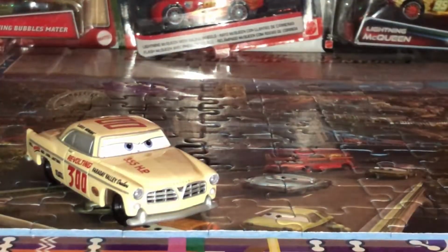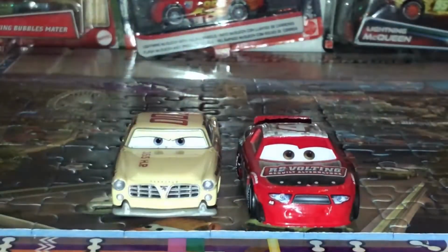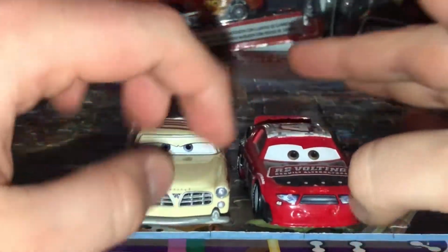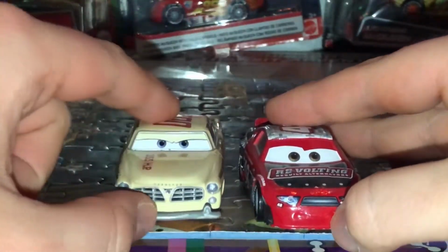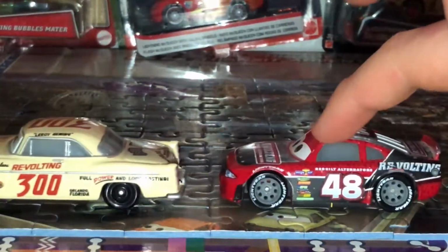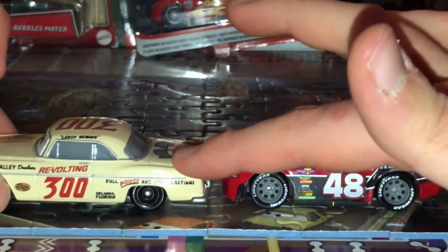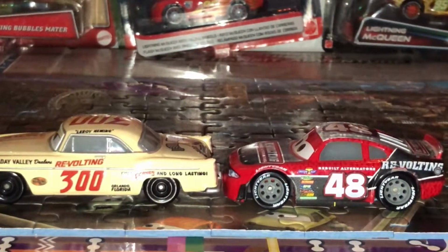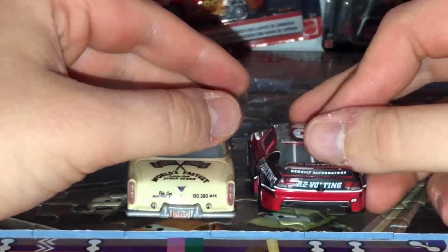And let's compare him to TG Castlenut, one of the valuable stock cars so far that hasn't gotten a re-release. Well, I don't like TG because of the red brightness. And here we have the Cars 3 stock car versus the old-fashioned revolting racer. Numbers are different. All the designs are different. And TG's kind of nice.